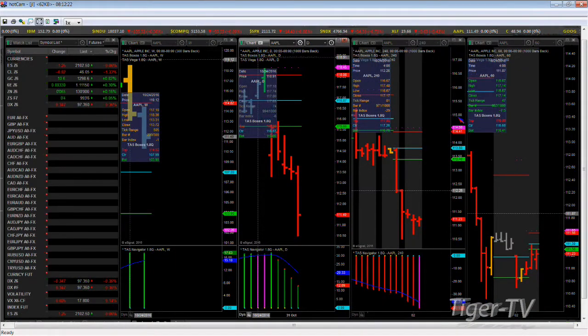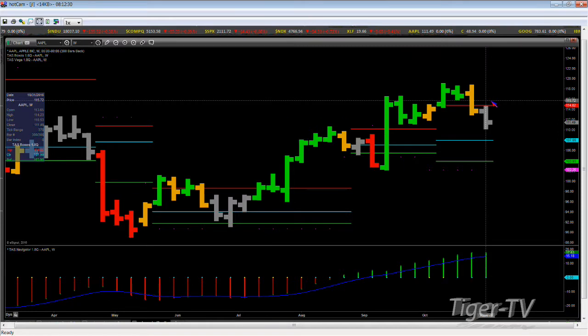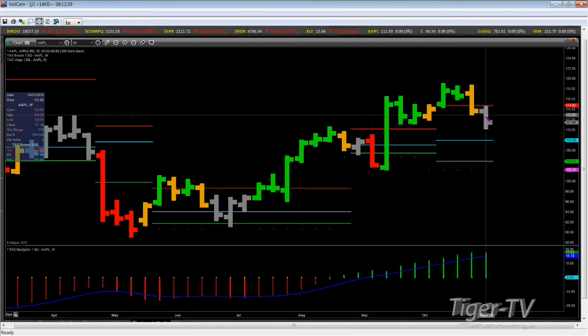And I was not unhappy to see this. We had that weekly close below and then talked about using 114.82 as a defense area against shorts for this thing to continue to head south. There's that 110 area. It looks like we reached that previous unfair high.